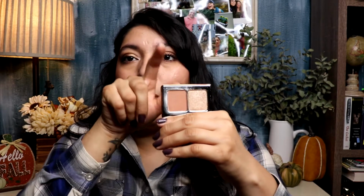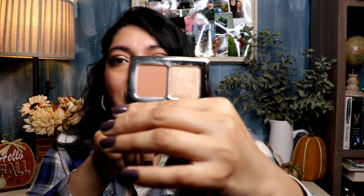Yes. The next one is actually from Natasha Denona, and it's the Blush and Bronze Glow. It comes in a little duo, with the blush and the highlight. I like the highlight, I don't love it, but I love this color. Do you see how that's a bronzy blush shade?